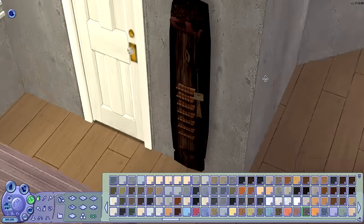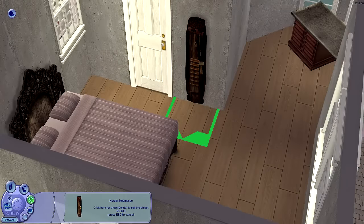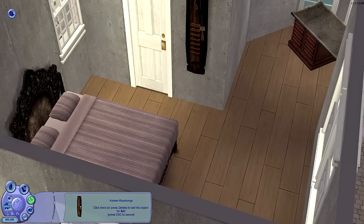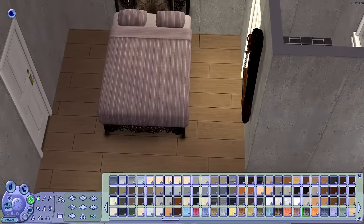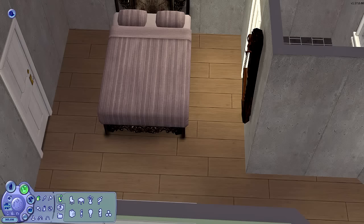And then let's grab a rug. Now I just put all that wood floor down and then I'm going to cover it up with a big old fat rug. Makes sense. It's reasonable. That's too big. I have downloaded so many rugs and I never have enough rugs. I never have enough rugs, walls, and floors. Oh, that's a good one.